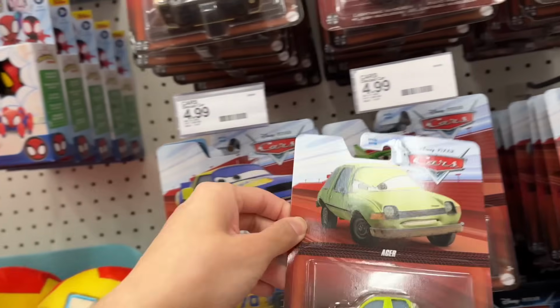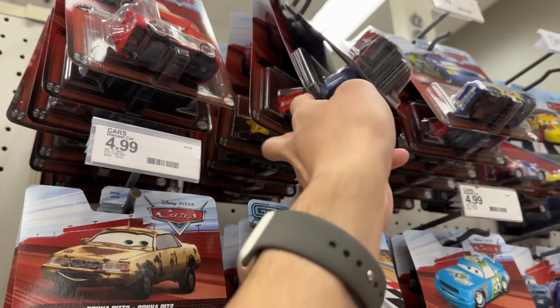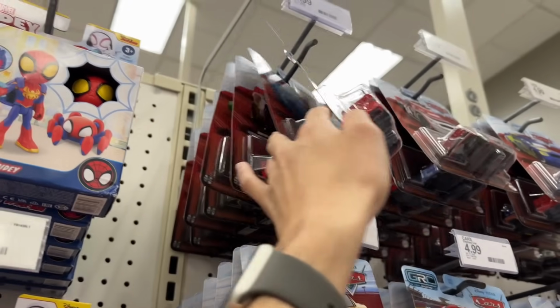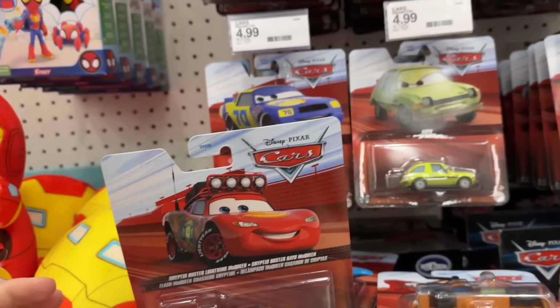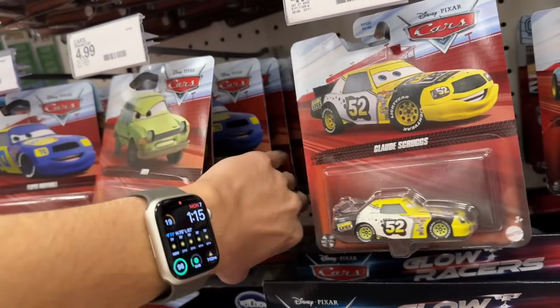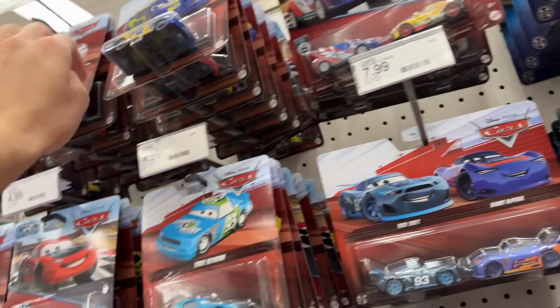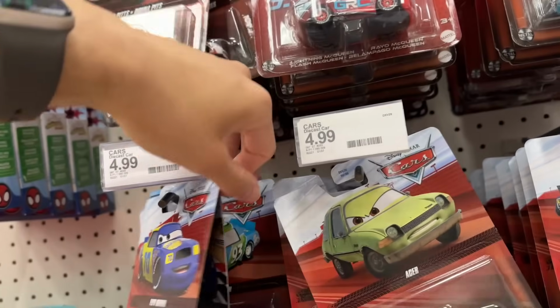There's Acer. I really want that McQueen with shovel, but I don't think they have that one yet. It's another cool one. Who else is the new one? I forgot. It's Ramon, Acer, and Jonathan. There we go. I don't see Jonathan though. I think they might have taken that one because this does look a little picked over. Yeah, but I don't need Jonathan.